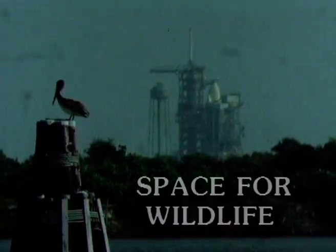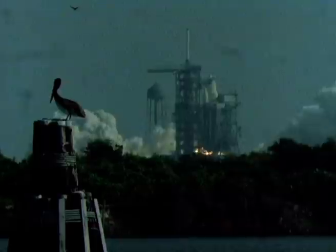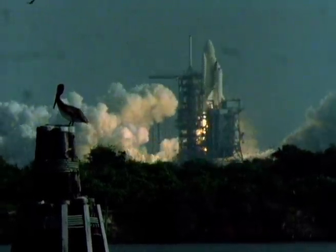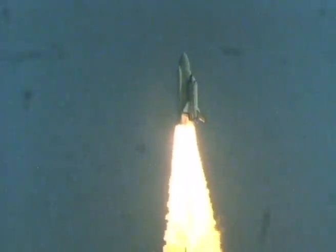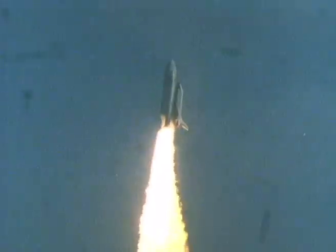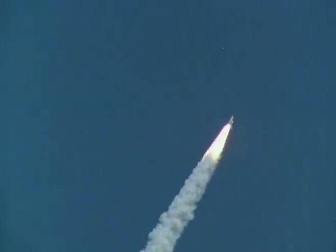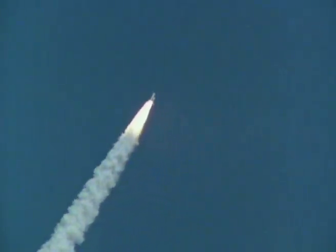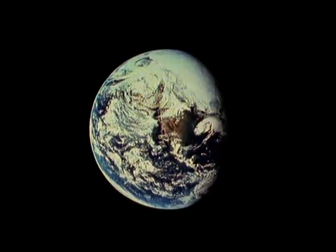Ignition, and we have liftoff. Exploration of space has given us a new perspective on our fragile planet and the thin film of air and water on its surface without which there would be no life.